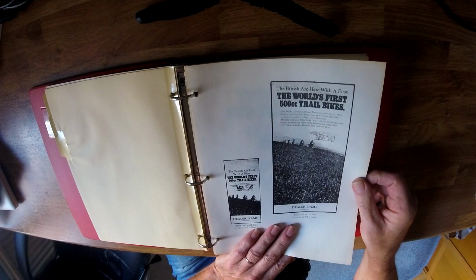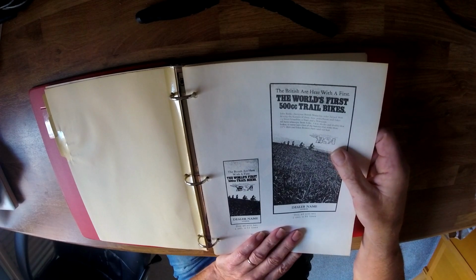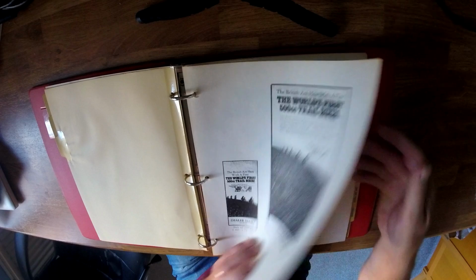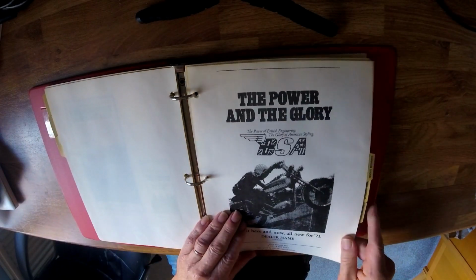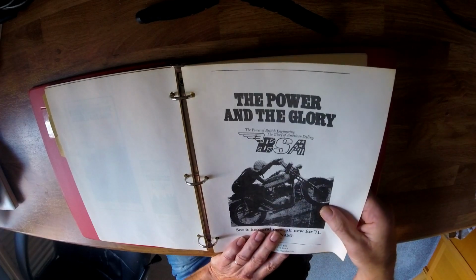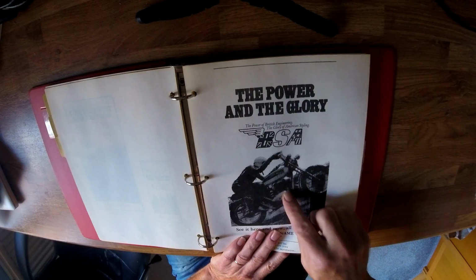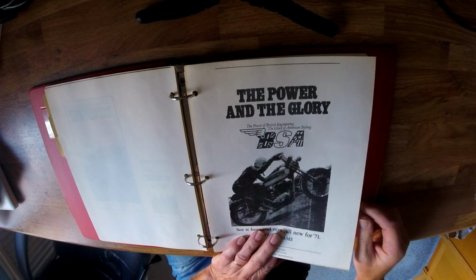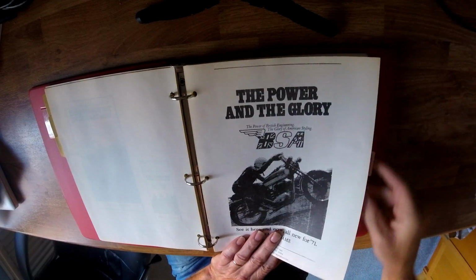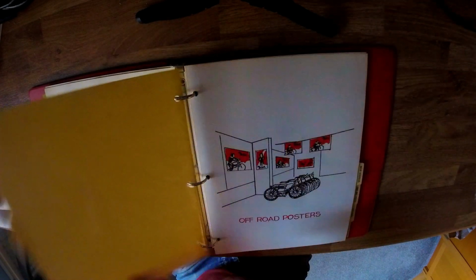So here's the example of the "British Are Coming" type ads for the trail and off-road bikes like the B50 and the B25. Then we've got the twins here. So this is an example of what looks like a Firebird Scrambler, and actually that's an image we might want to try and recreate when my A70 is on the road reliably, which is hopefully short-lived.